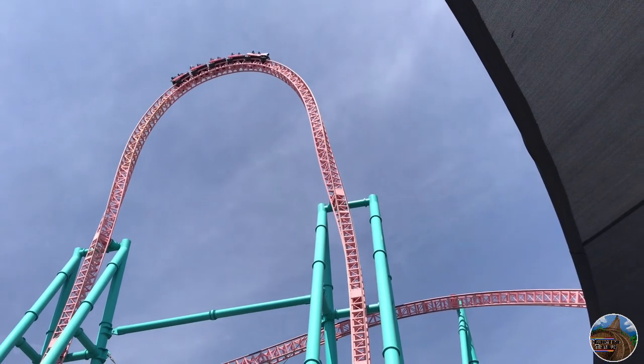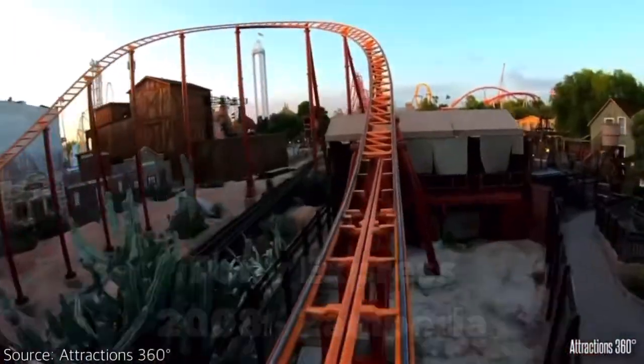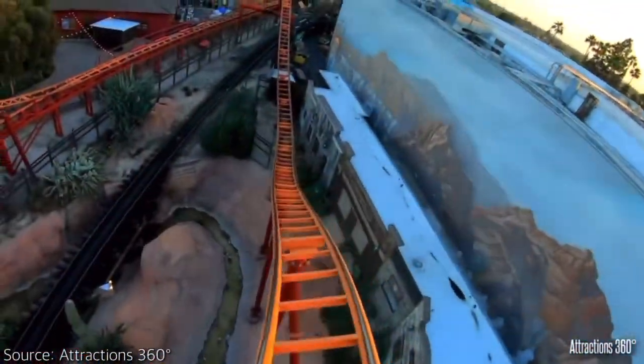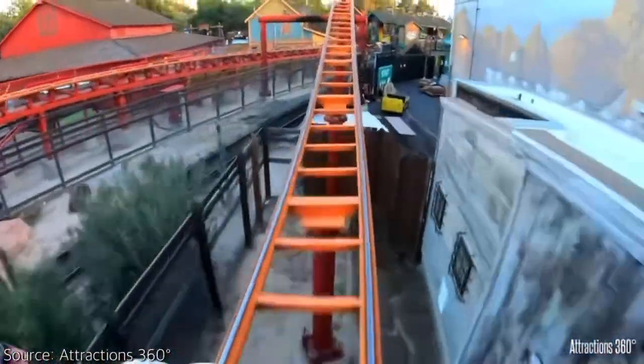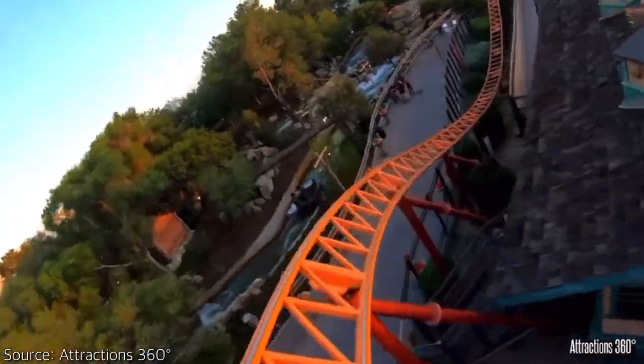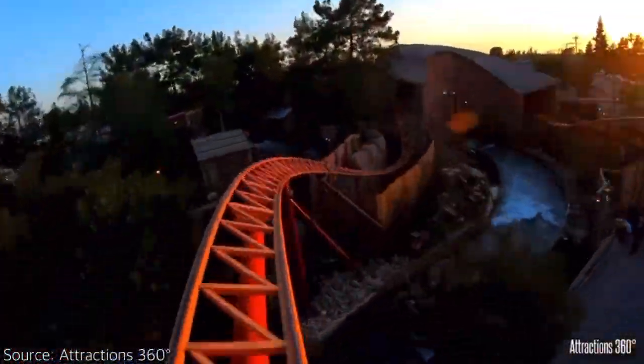Starting off our list at number 8, we have Pony Express. This 2008 motorbike coaster certainly is a fun experience. The seating arrangement is super unique, however in my eyes the coaster is just too short to be placed any higher on this list, despite having a zippy launch and a fairly fun, well-themed coaster experience that's perfect for families.